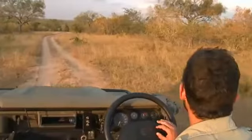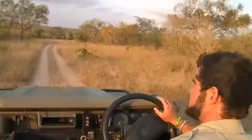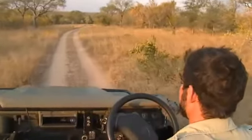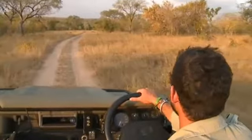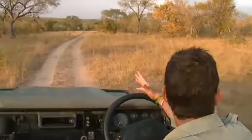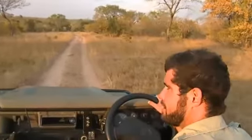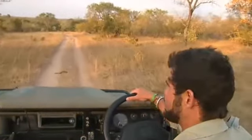Finally, the cool relief of the afternoon is beginning to set in, and it's a magical time to be out here. The wind's still blowing, but thankfully the air is becoming less oven-like and much cooler and pleasant.